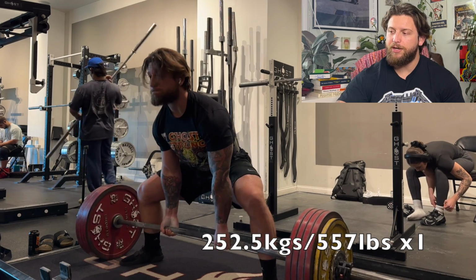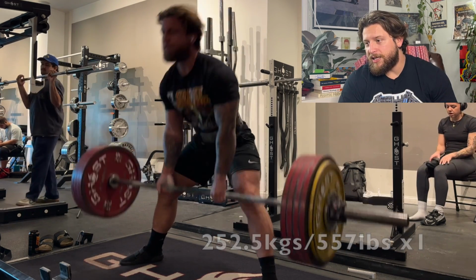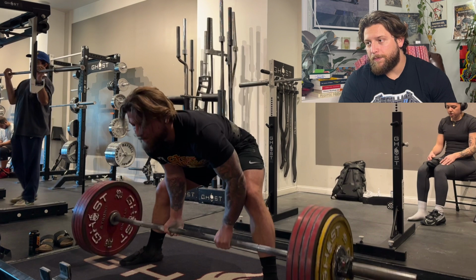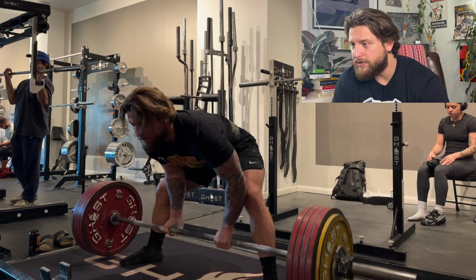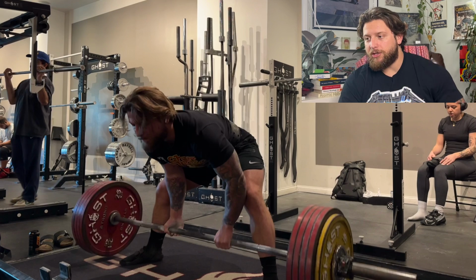So here is day 3 of week 1. So here is some pause deadlifts. I've got 3 singles, and the weight is prescribed to me, so it's 557 pounds, pretty smooth. Those singles really, really help me to practice my technique and my positioning off the floor.